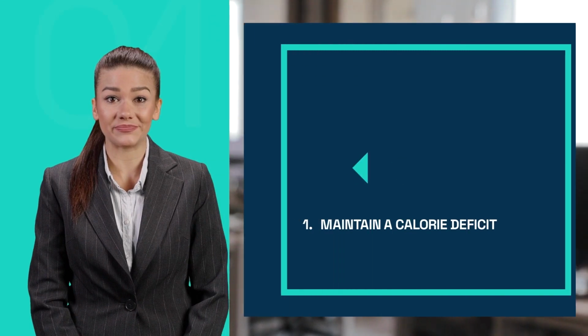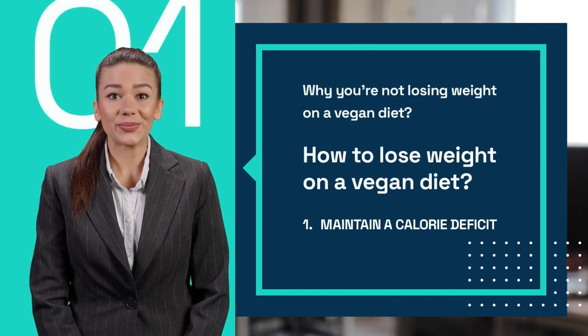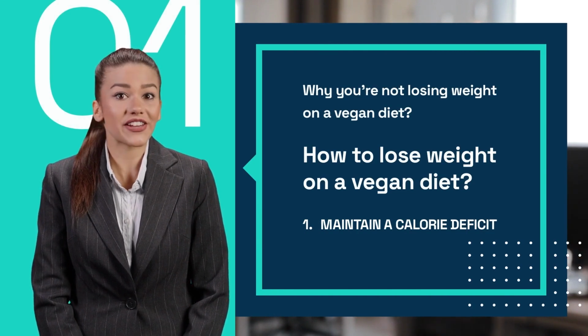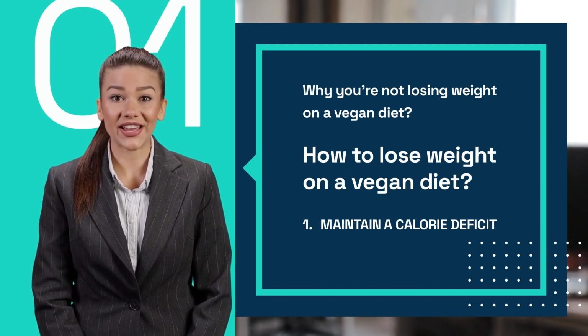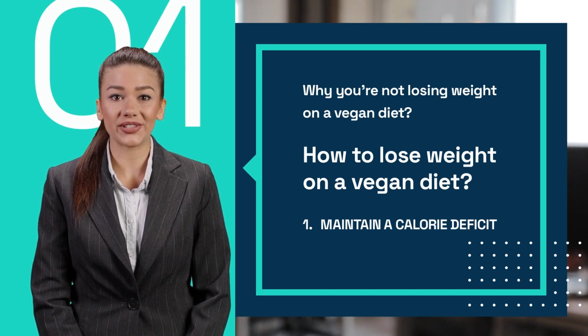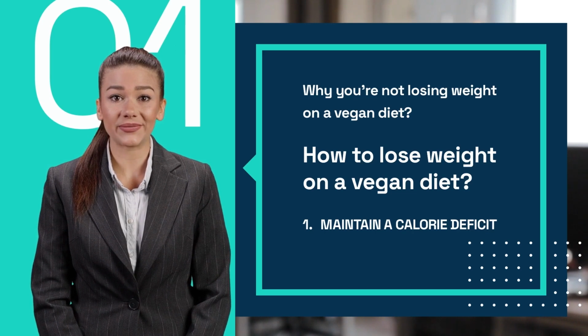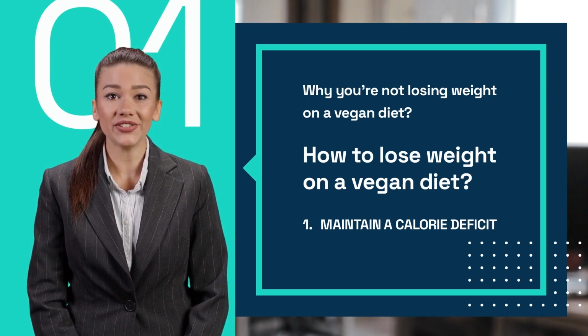Hi there. Why you're not losing weight on a vegan diet? There's a common misconception that vegan equals healthy. In reality, vegans can fall on the broad range of healthy to unhealthy diets, just like any omnivore diet. A lot of that boils down to processed vegan foods. Vegans can eat chips, cake, cookies, soda, mock meats and cheeses. Just because it's vegan doesn't mean it is healthy.